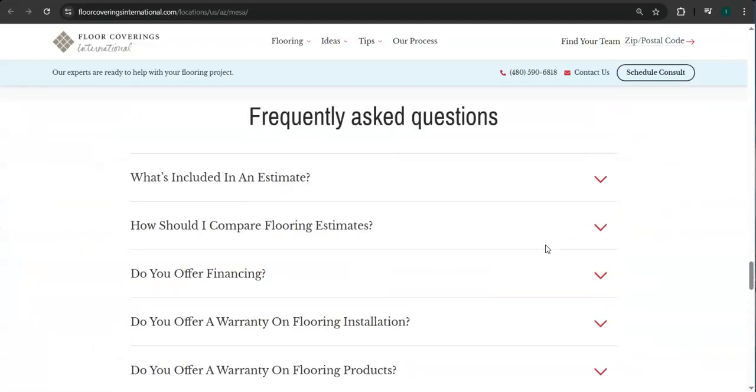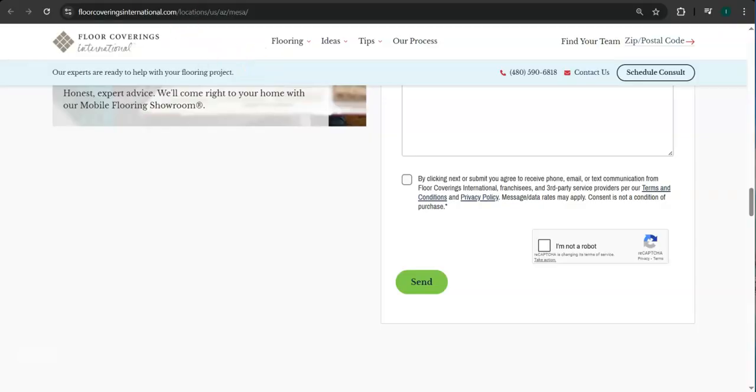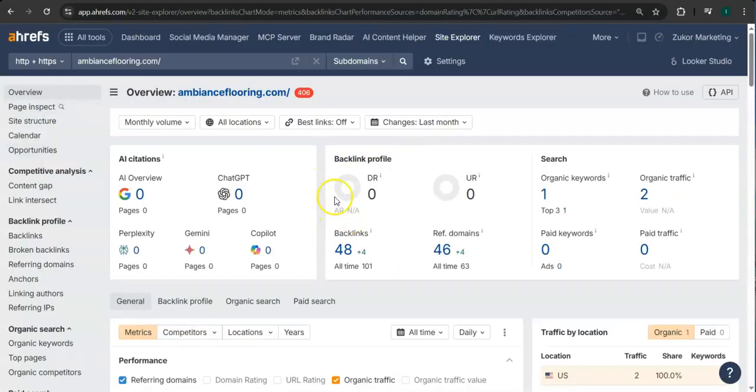Okay, good amount of content. And let's check out your rating here first. This is a paid program that I use to research websites. This is called Ahrefs, and with this program we can actually see what we are up against.